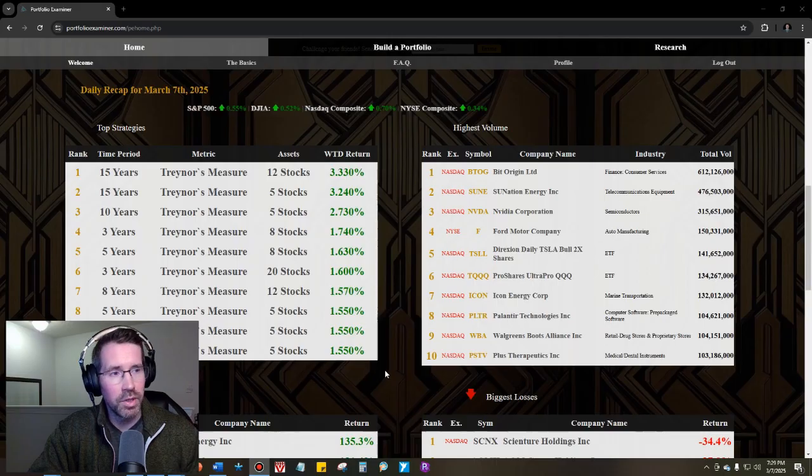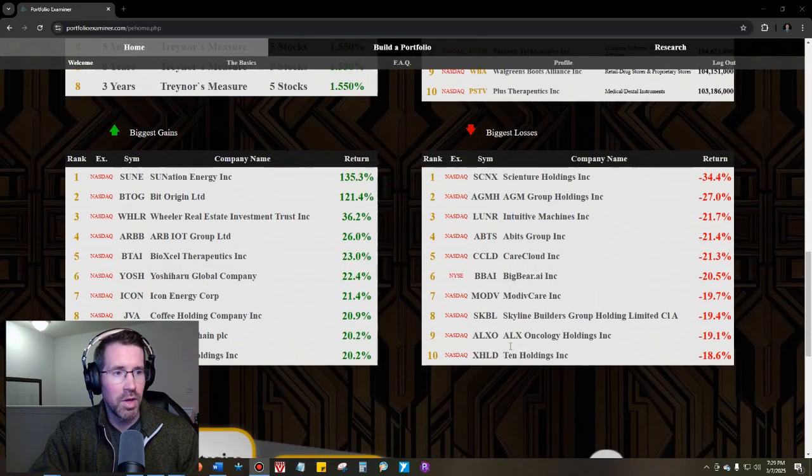Taking a look at the highest volume, you can see BitOrigin for today, then Sun Nation Energy, NVIDIA, Ford, Icon Energy Corp. Palantir was in the positive this afternoon. Walgreens had a lot of volume today. Biggest gains were Sun Nation Energy and BitOrigin. As well, Wheeler Real Estate Investment Trust saw a large gain today. And then BioXcel Therapeutics, that was up earlier this week. I believe it was on the losses yesterday, but it's back in the positive today.